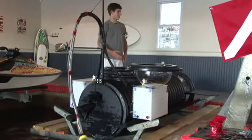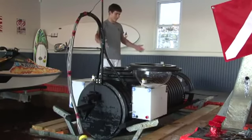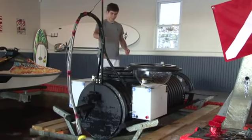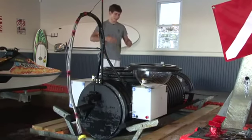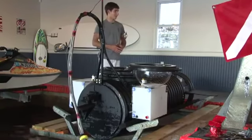I thought, perfect, I could try and find one of these old drainage pipes and cap the ends, put a plexiglass dome with seals, ballast tanks, and all the equipment I needed, and it could be a submarine.